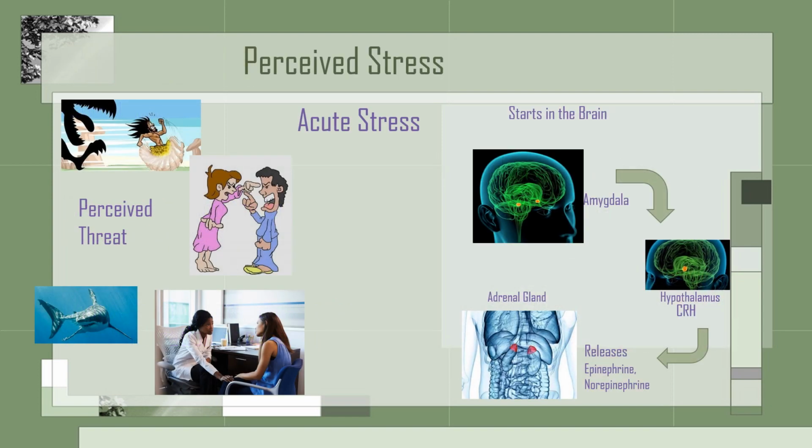Stress begins in the brain when an external or internal threat occurs and we perceive danger. It could be a car accident, an animal attack, an argument with another person, or internal, like thoughts about a devastating diagnosis at the doctor's office. Sudden or acute danger triggers a stress response that happens very quickly.